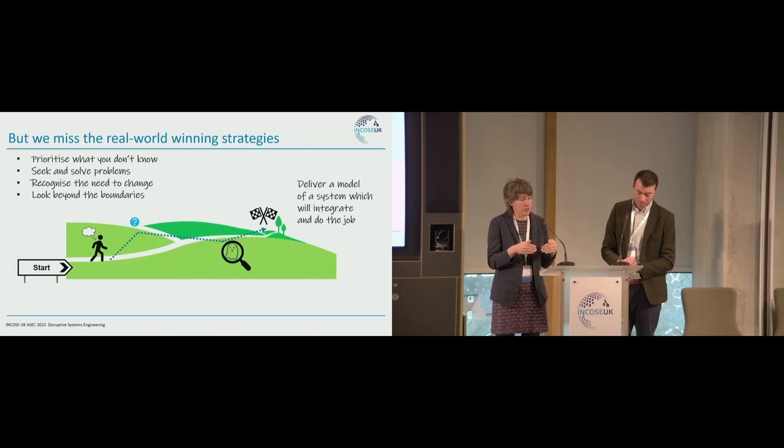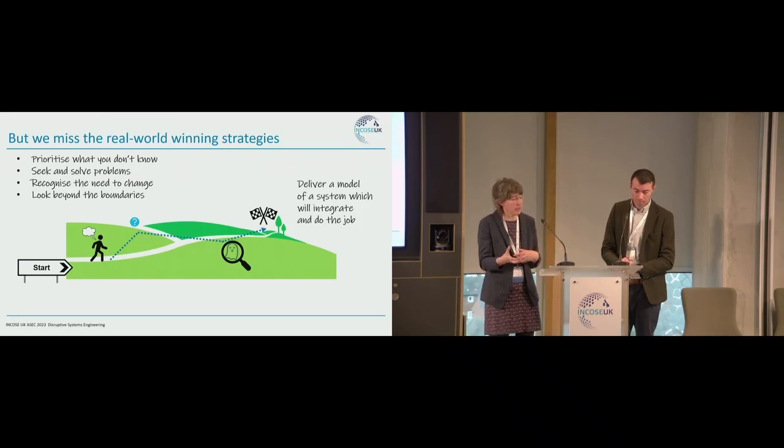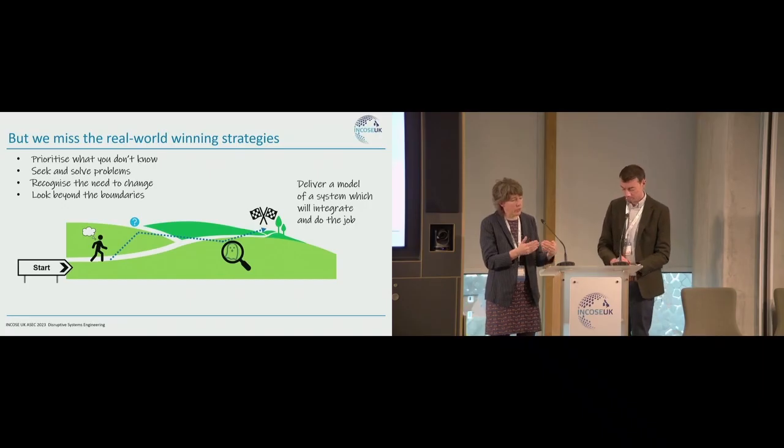And to do this, we need our engineers to be able to look beyond the boundaries of the part of the system that they're working on. And we need for them to be able to be distracted and be curious to explore the role of this system in the world, and, for example, what it will be like to use this system and understand the system from the user's perspective. And we need to enable this, to be able to reliably deliver a system which integrates and does the job required of it in the real world.